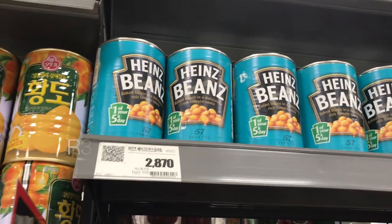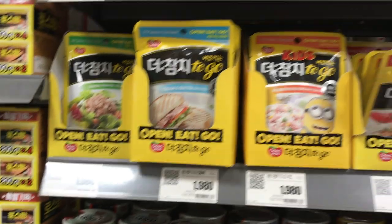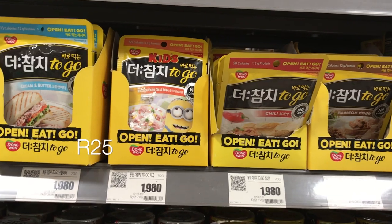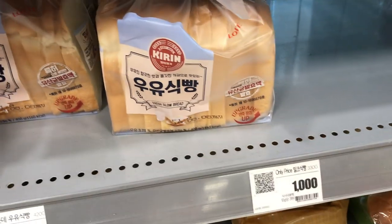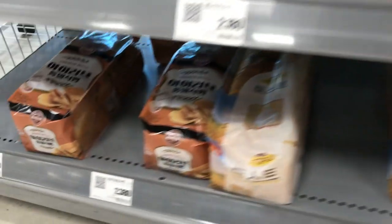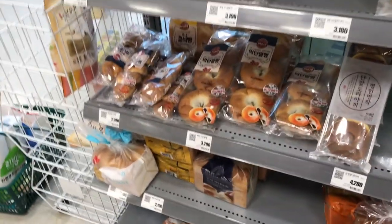Baked beans, plain baked beans for 2,270. If you're a tuna person, then these are 1,980. I love tuna. And there's bakery stuff here. Bread is 1,000. This one, and the full loaf is 2,380. But I never buy that because I never finish bread, so it expires before.